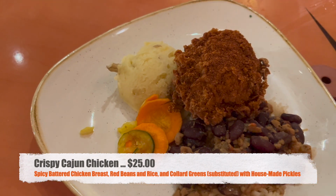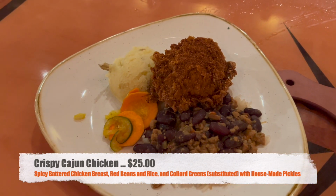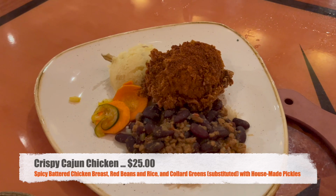Yes. Devoured that. And then for our entrees, what did you get? You ordered the crispy Cajun chicken. And I subbed the collard greens out for mashed potatoes. Yeah. Because I was very hungry and I was like, I want something yummy and easy on my tummy.